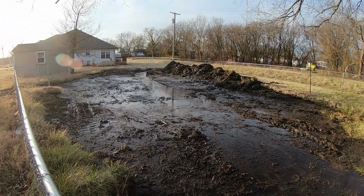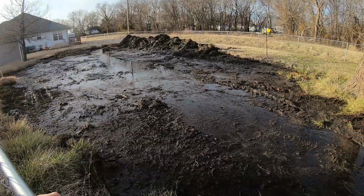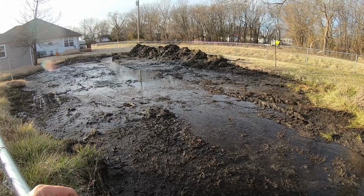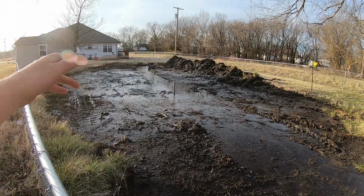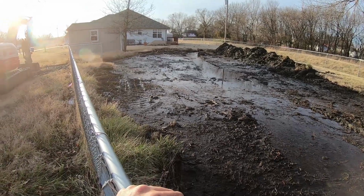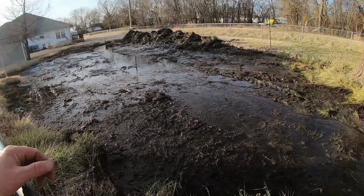Well, we do have good flow, so it slowed down a little bit. I could probably keep working at it and try to pull just a little bit more of that grass, but then I got to dig that down deeper than dig that. So I think for today on this one, we'll just let this drain off for a little while.